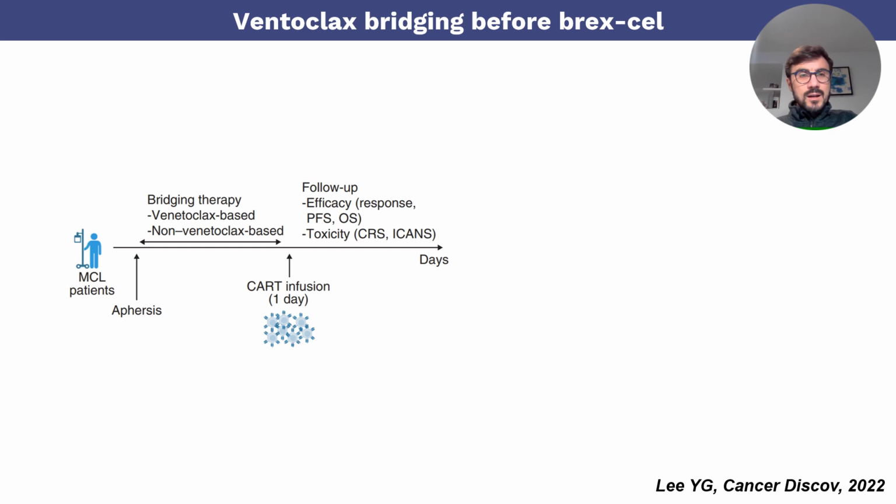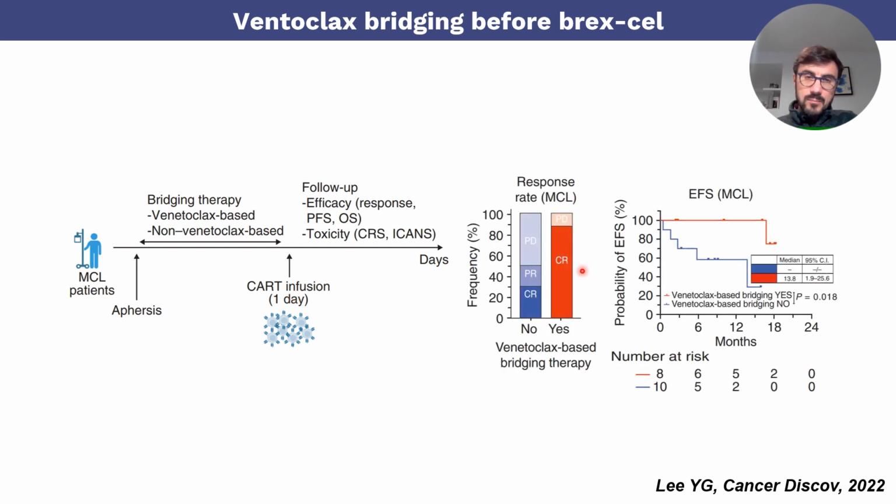And lastly, we looked into patients with mantle cell lymphoma who received venetoclax as a bridging therapy. So this was between the apheresis and CAR infusion. And what we noticed is that patients receiving a priming with venetoclax had a much higher rate of complete response as compared to patients who did not receive venetoclax. Of course, a small cohort of patients, about 20 patients, but still a pretty significant signal.